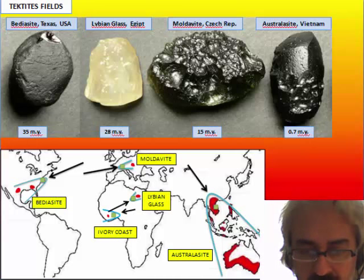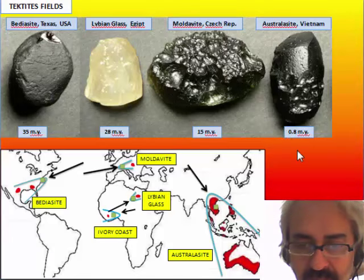And the youngest and the most extensive impact event of all the history of tektite is 700,000 years old, a little bit more, around 0.8 million, and is widespread on all the Far East, from Thailand to Indonesia, Philippines, and all Australia. So this very big event produced a huge amount of black glass with many different shapes. So we will see a little bit more in detail.